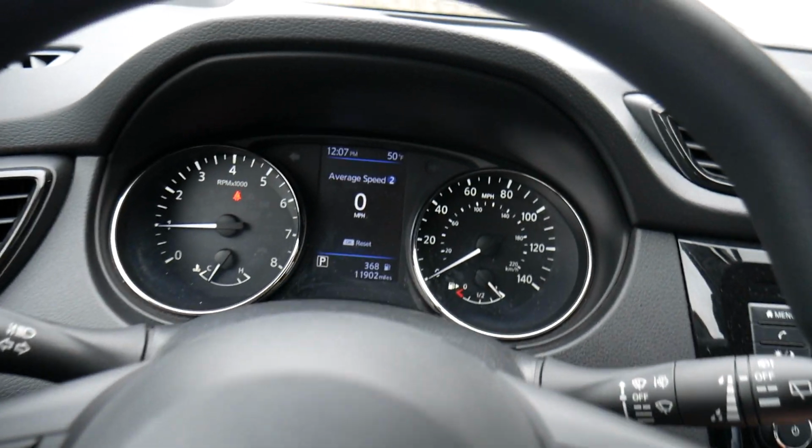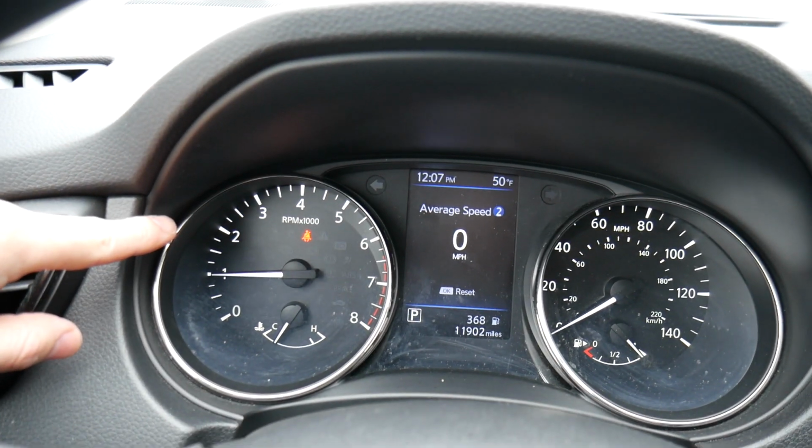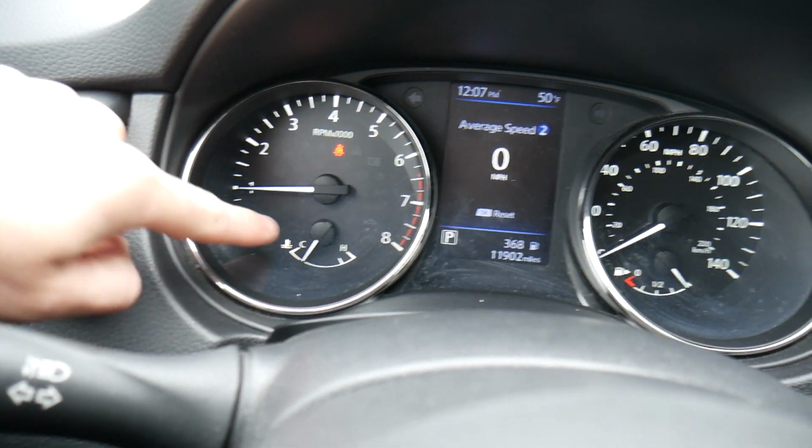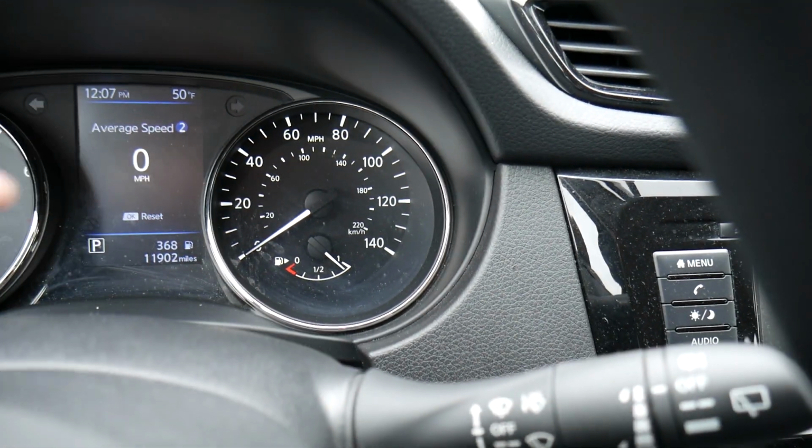Gauge cluster is also pretty nice. You have 2 large dials. On the left-hand side, you have your RPMs and your temperature gauge. On the right-hand side, you have your speedometer and then your fuel gauge all the way at the bottom.